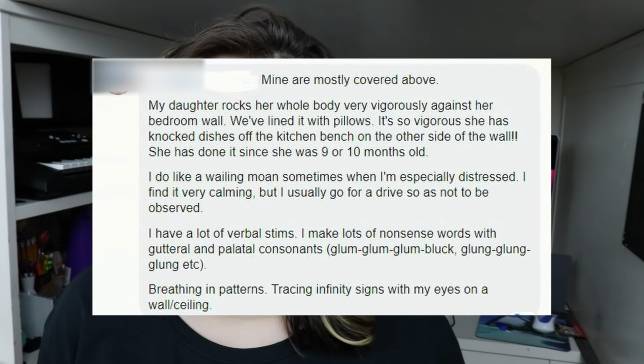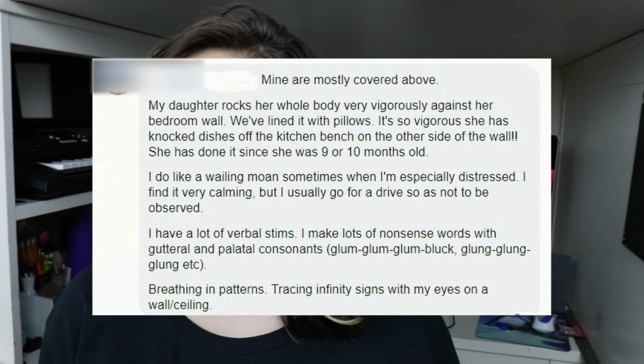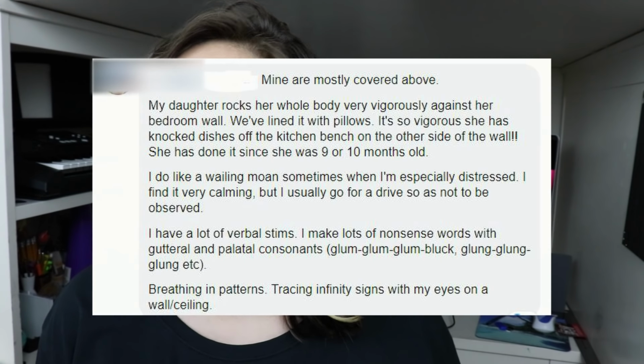Hey, me too. I make lots of nonsense words with guttural and palatal consonants. Let's run into more of it. Stephanie doesn't have a clue what that means. Glum, glum, glum, bluck, glung, glung, glung. Because palate, isn't that the top part? Is that what I'm doing?